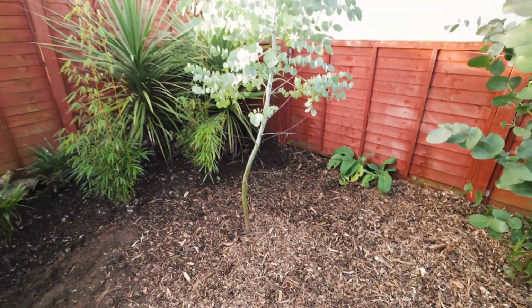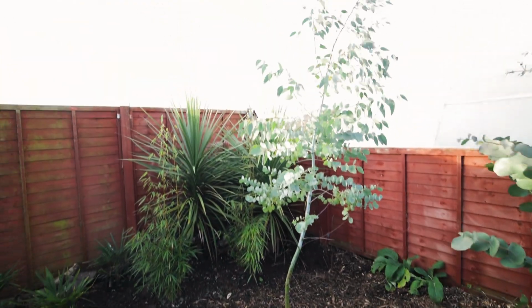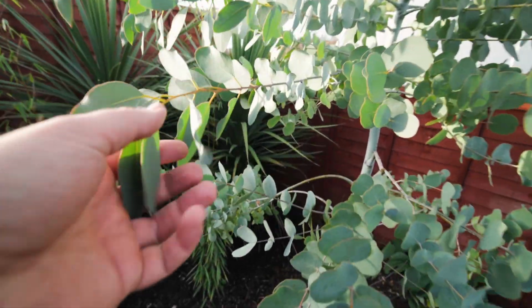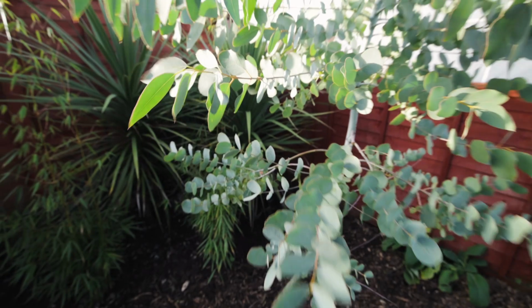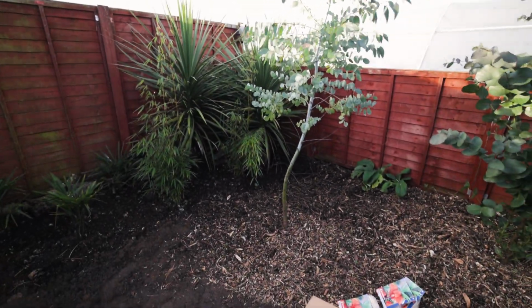And eucalyptus, whilst they do have a bit of a bad reputation, I think if you've got the space and the right site for them, I think they're a really lovely tree. You've got the scent, you've got these amazing, beautiful sort of silvery blue leaves in winter, and also they do grow quickly. So you can get a garden that evolves very quickly.